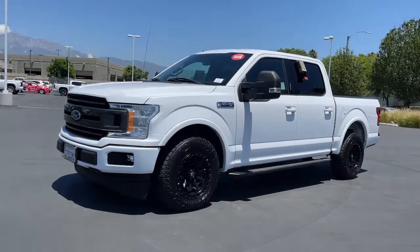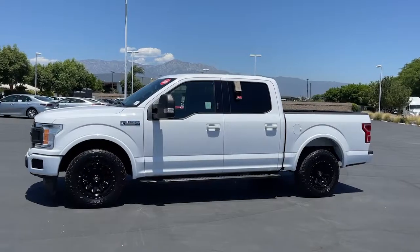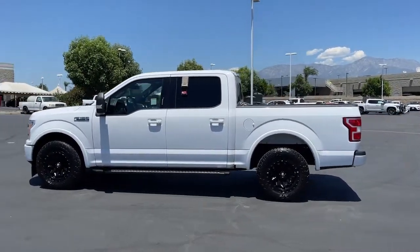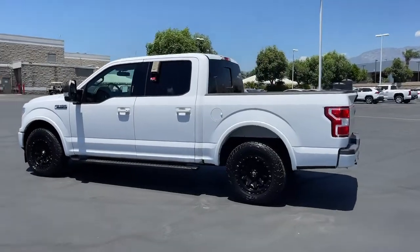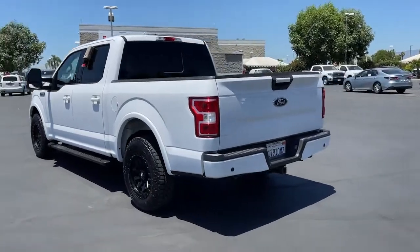You will love the features of this 2018 Ford F-150. With less than 45,000 miles on the odometer, this vehicle stands out from the rest. This rugged F-150 is ready for work, off-roading, or a little R&R.